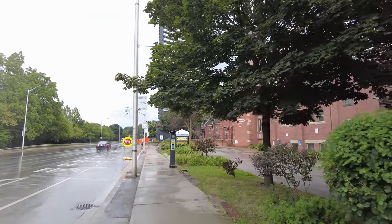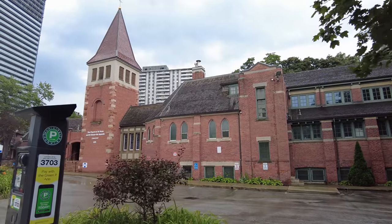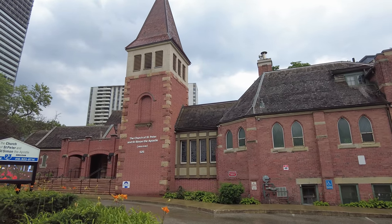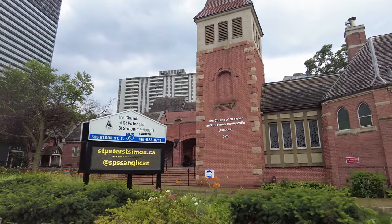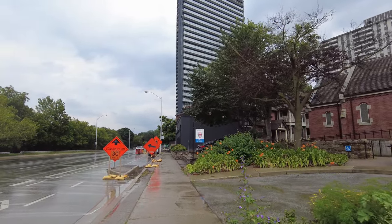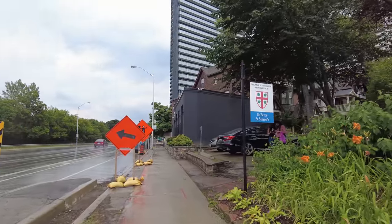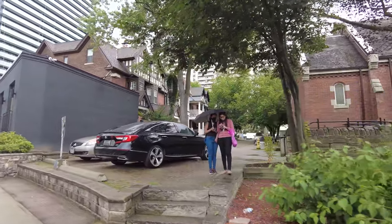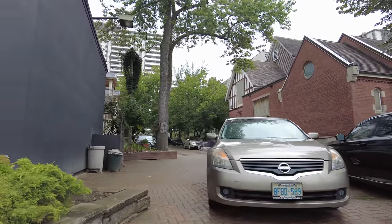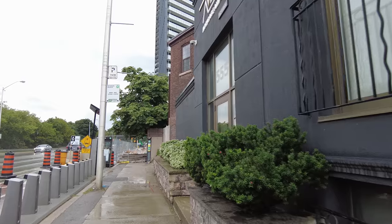The Church of St. Peter and St. Simon the Apostle. Some remnants of what used to be Cabbage Town in this area. This part of Cabbage Town was cleared out to make room for St. James Town.